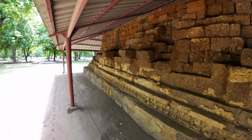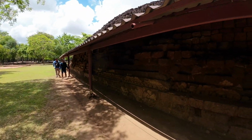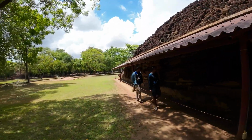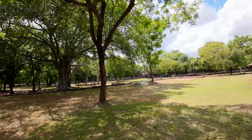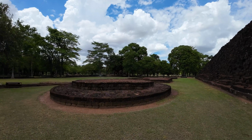Yeah, that's great. And then some more over here. Some more of the Thai tourists have come to take a look at this. And they're watering the grass. And there's one more little prong we'll go look at right over there. That's the next thing. And that's that first prong we looked at.